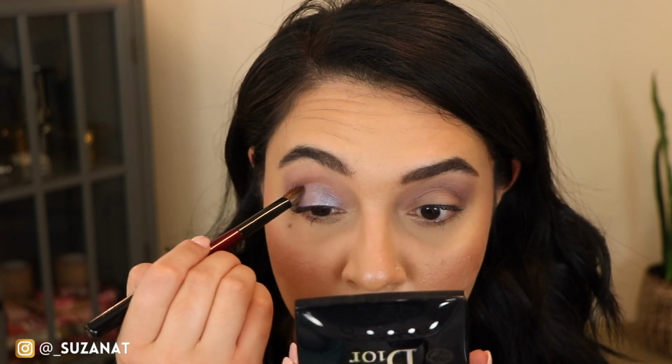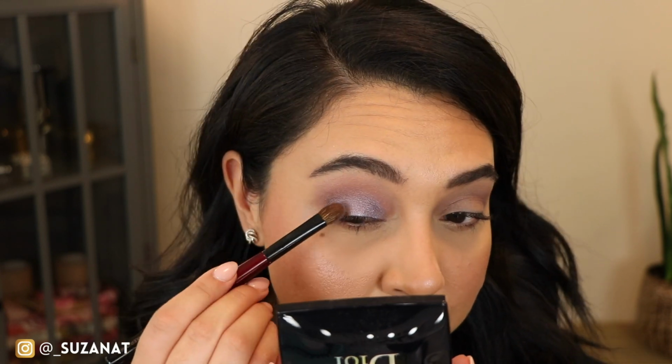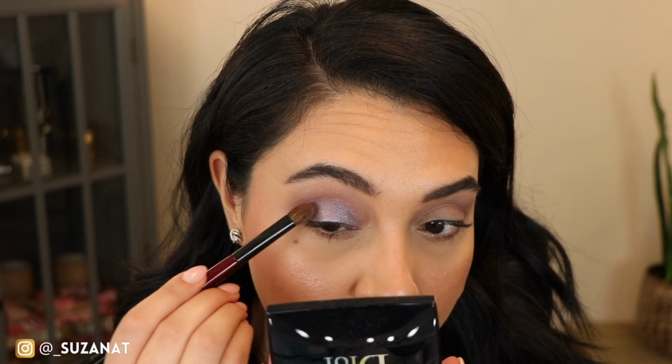Now it looks like this can apply pretty sheer if you use a fluffier brush or just one that's not too dense. This is very well packed, but I do want this color to really pop, so I'm actually going to layer this up a little bit more. I mean, even like this is a beautiful, beautiful shade. But let me pick up a little bit more and just layer this.